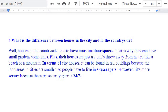So I hope that these ideas and these expressions or vocabulary will be of great use to you.